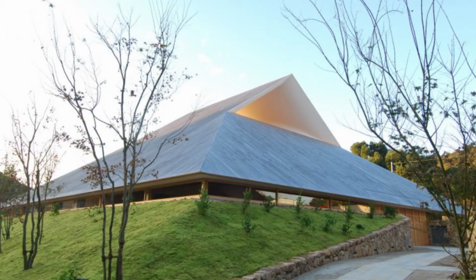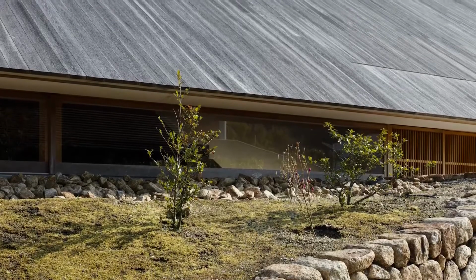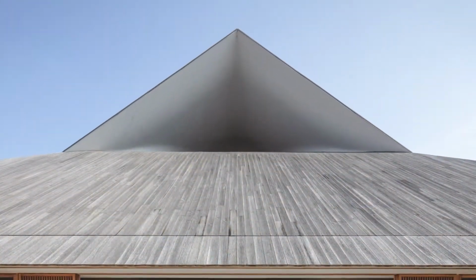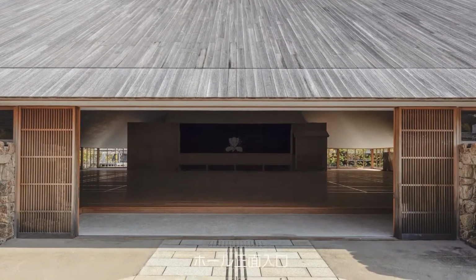The building is surrounded and framed by landscape covered in moss, which protects the building from high tides and minimizes temperature fluctuations in the hall due to the stable underground temperatures. The roof matches the slope of the hills and almost blends into the landscape around. Naoshima Hall greatly impacts the community and honors its cultural heritage and history. It is a building that stands as an element of nature in harmonious coexistence with its site.